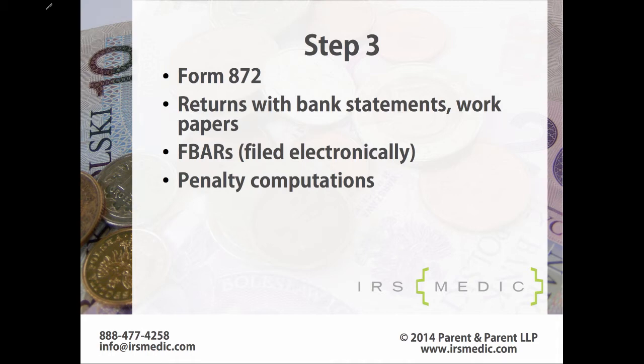We will also be giving our penalty computations and be making sure that we are clearly explaining where there are transferred funds so that money is not double counted. And if there is real estate, we make sure that the money used to buy the real estate won't be double counted, both in a high bank account balance and in the property's value.